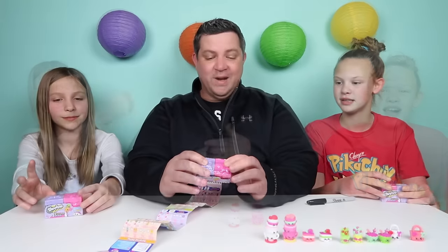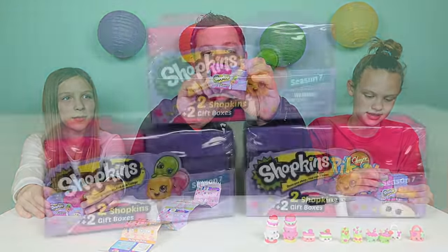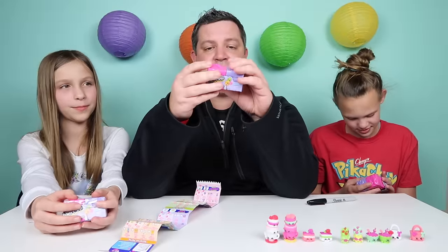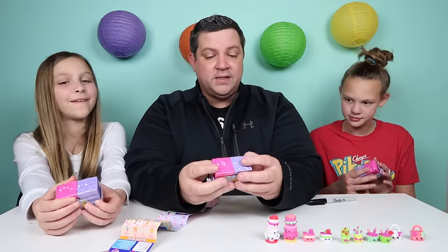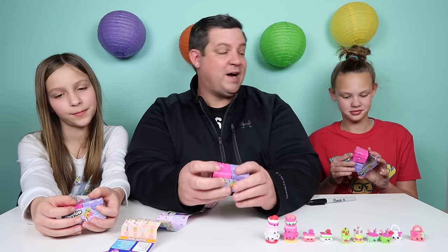Okay, so here are the blind baskets. Check these out. I love the party theme going around the box. Purple and pink. I love the purple. Those are classic colors. Nothing wrong with that. Okay, so it says that there are two Shopkins plus two gift boxes.